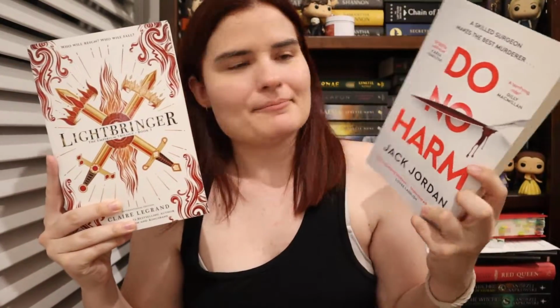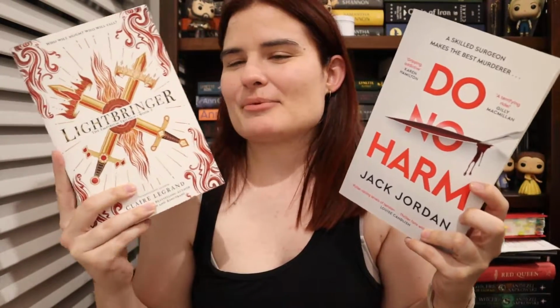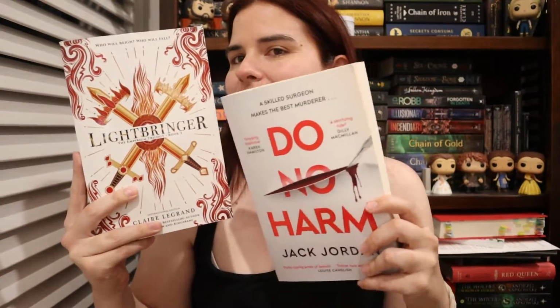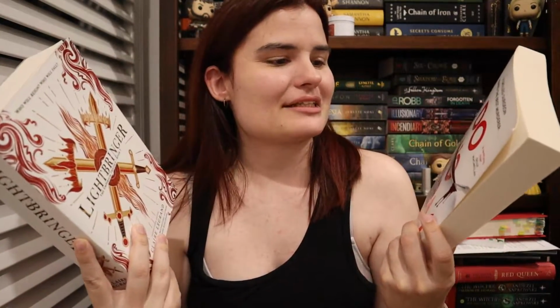Okay, so following on from this one, I've decided to match the colour scheme. As you can see here, it's mostly red and white. So for that, I'm going to match that with the red and white on Do No Harm by Jack Jordan. As you can see, they're fairly similar, maybe apart from the gold, but I've just decided to go with the red and white elements of the book because they kind of look similar actually when you think about it.